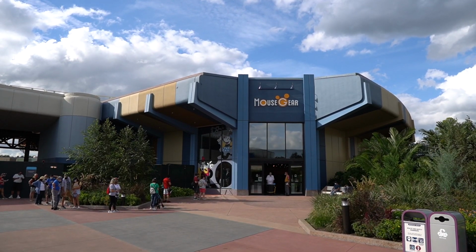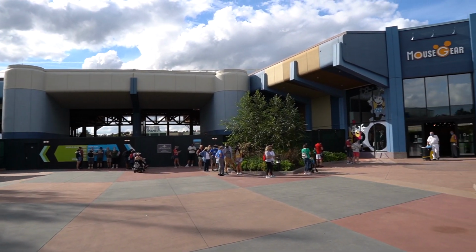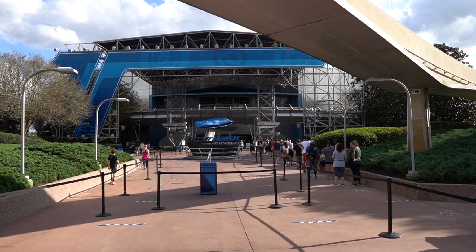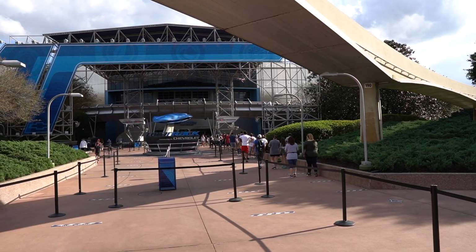Today is the Sunday after Thanksgiving, and the crowd still seem to be a little heavy. This is the current line to get inside Mouse Gear. Let's go see how long the wait is for Test Track. It is currently a 60-minute standby wait for Test Track. Not as bad as in my last video, but it's still a little long.